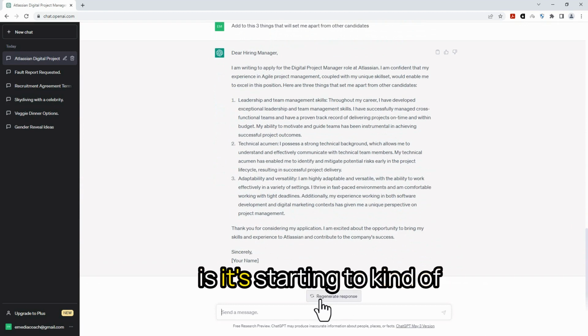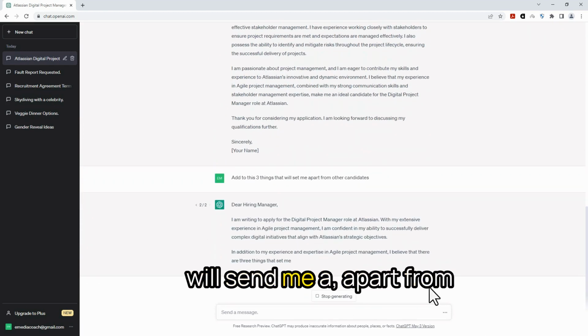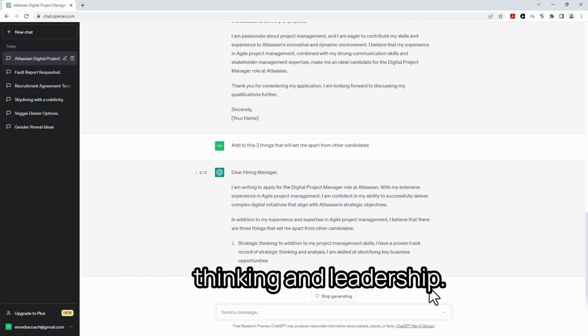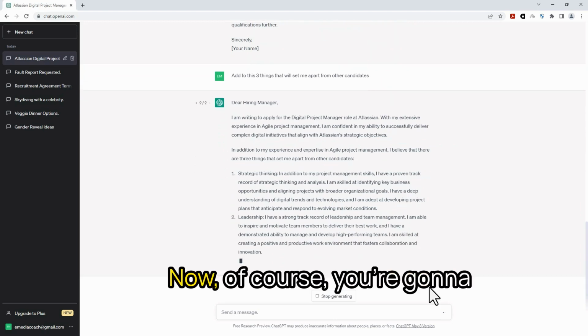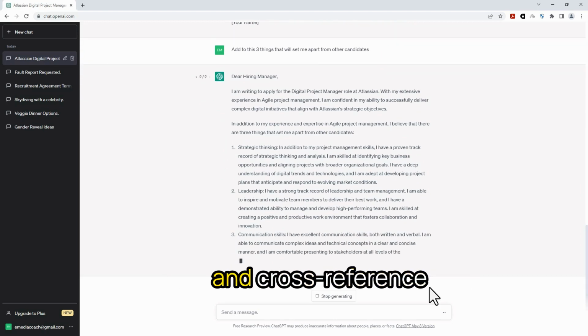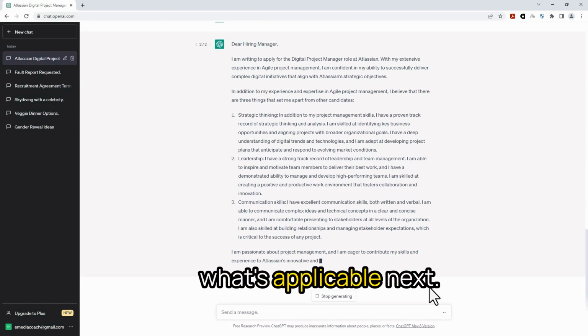And then what I can see is it's starting to show me a few other items that I can add that will set me apart from other applicants. Strategic thinking and leadership. Hey, there's a couple of good ones. Now, of course, you're going to have to take this information and cross-reference it to yourself and see what's applicable.